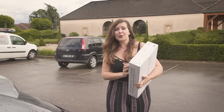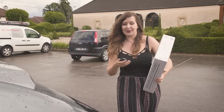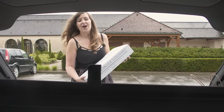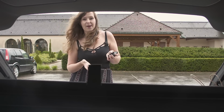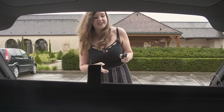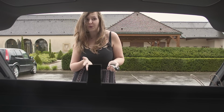For this trip, you could argue that boot space is one of the most important aspects, so it's good news that I'm in the 5 Series Touring. This car comes with most of the same engines as the saloon. It's got the same technology, the same interior, but of course there's more space in the rear. This car also has self-leveling rear suspension, so carrying plenty of cases of wine in the back won't be a problem in terms of weight or space.